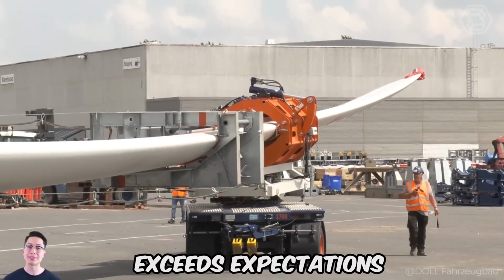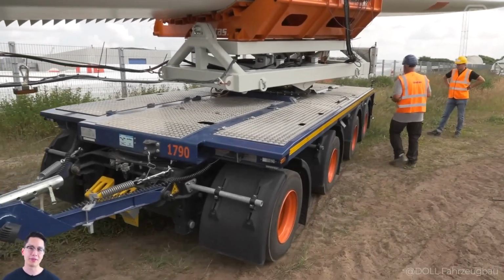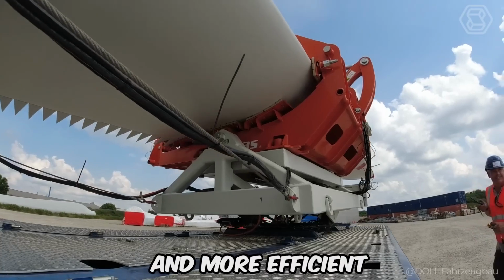Maneuverability exceeds expectations with a hydraulic steering and 85-degree turning circle in both directions, allowing these trailers to dance on the roads, easily avoiding any obstacle. Dole makes wind power closer and its transportation easier and more efficient.